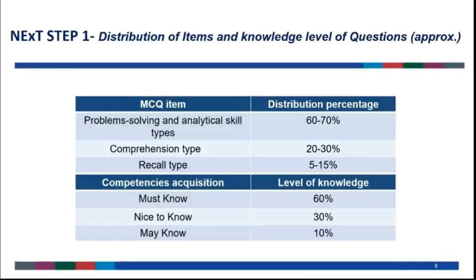Then, of course, recall type. And what I am saying next is the level of knowledge. This is because when we are preparing merit for post-graduation, there should be some grading. For passing MBBS, it is all right; everybody performs at whatever level, there is no issue. We want a doctor who has the minimum competence expected of an Indian graduate who is going to treat our citizens. But when we prepare merit, we have to have questions of different difficulty index.